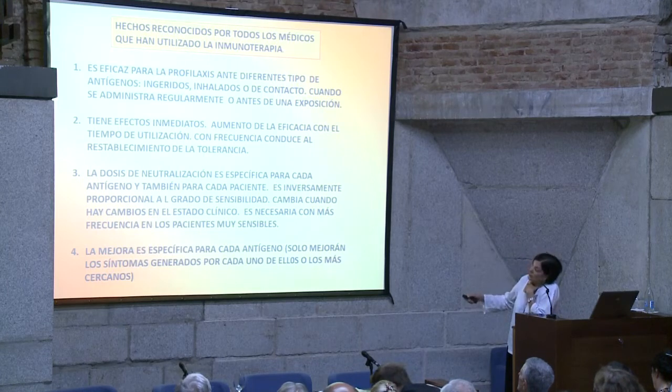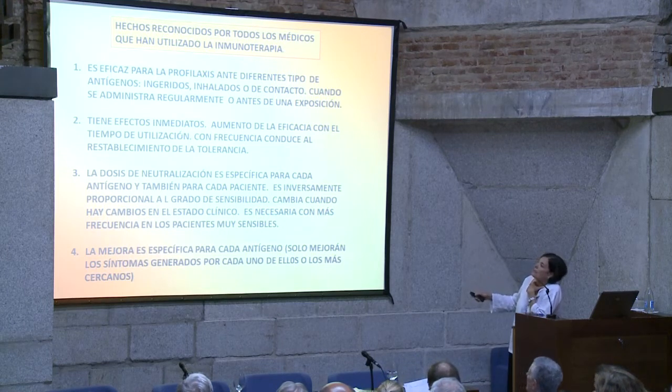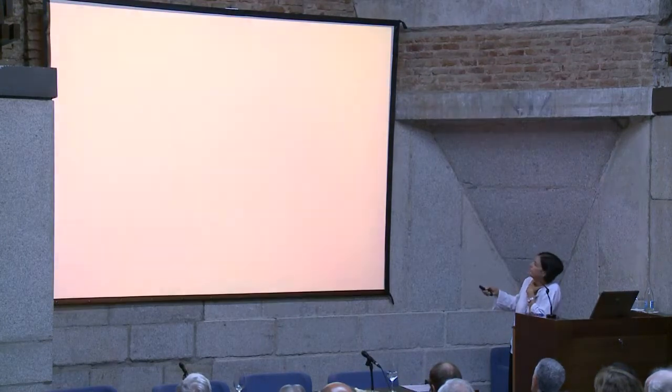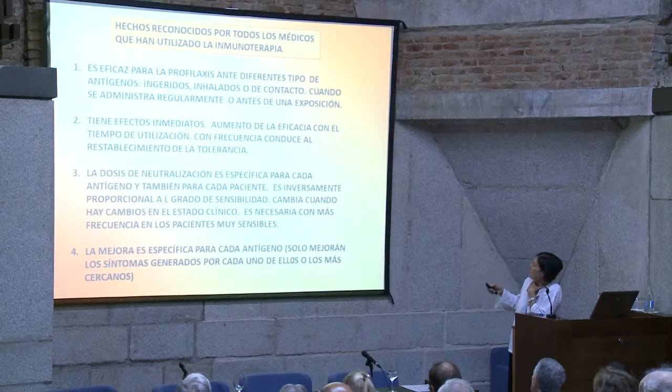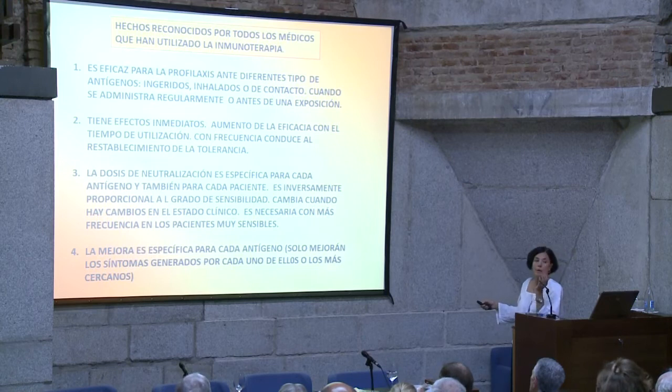However, all of the experts agree that immunotherapy is effective for prophylactic treatment of different types of antigens that may be taken per os, inhaled, or through contact when that is administered appropriately, regularly, or before exposure. It has immediate effects. It increases the efficacy of the utilization time and frequently leads to reestablishment of tolerance.